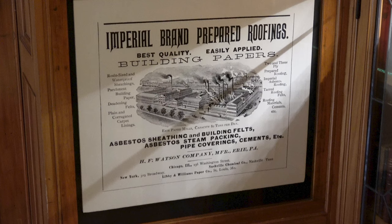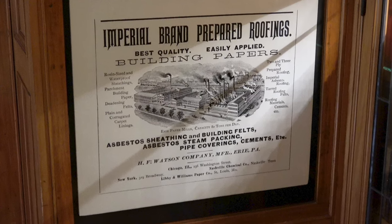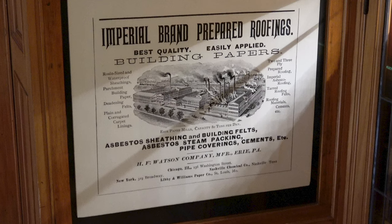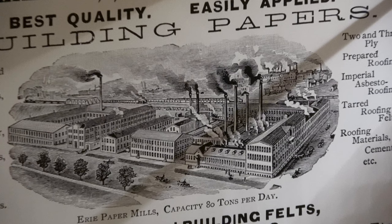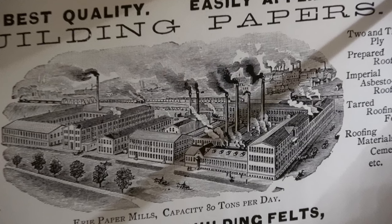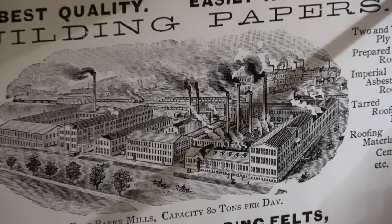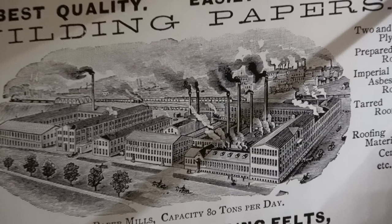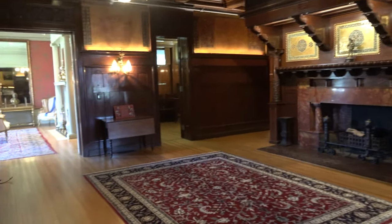He had not only Erie, which was his headquarters, right above the railroad tracks on 14th and French, you can see the image there, but he also had factories in Chicago and New York, in Nashville, and St. Louis. So he was a nationwide industrialist.